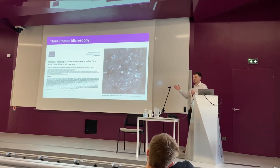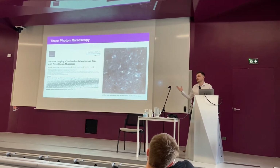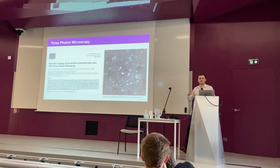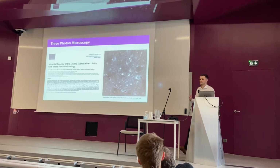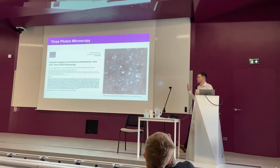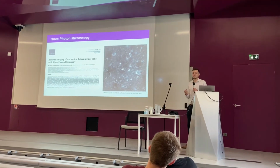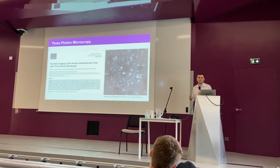This paper here has recently come out, and I think it's worth checking out if you're interested, as an example of how, with our system and some of our expertise and partnering with laser companies, we're able to get you a system where you don't need engineers or physicists in the lab to really successfully and routinely do 3-photon imaging.